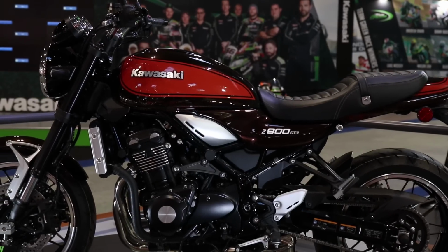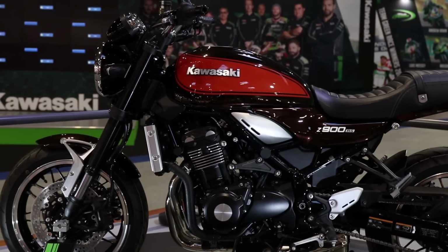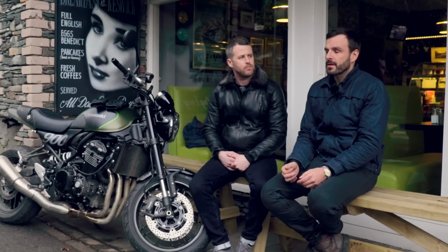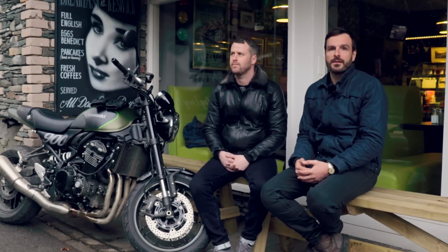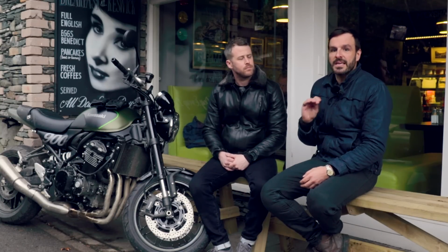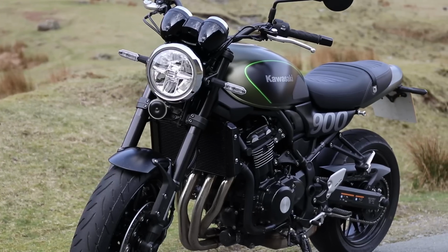But underneath all of that, you've got a hugely modern Kawasaki based on their middleweight Z900 sport bike. So you've got the best of both worlds knitted together seamlessly. And there are some absolutely beautiful trick details on this bike that make it stand above some of the other retro style homage bikes that are out there in the market right now.